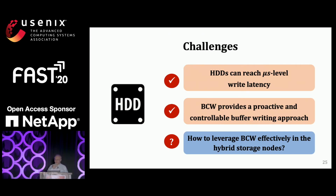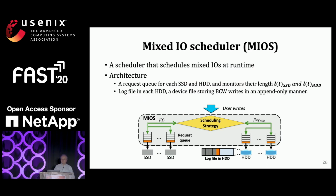So now we know that given the predictor, we can provide a proactive and controllable buffer write strategy to leverage the observed low latency write performance of HDD. Now the remaining question is how to leverage this buffer controlled write effectively in a hybrid storage server, right? In order to do that, we propose a mixed I/O scheduler. In this I/O scheduler, essentially, we associate each device with a request queue. Then we monitor those request queues at runtime. And also each HDD we associate with a log file, which is essentially a device file storing the BCW writes in an append-only manner, okay?